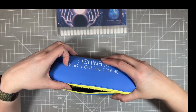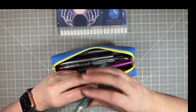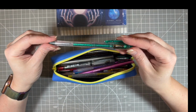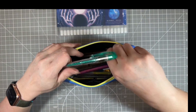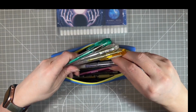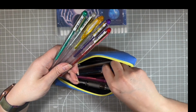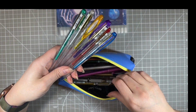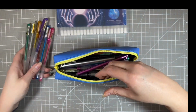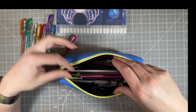And then this pack most definitely has my most favourite gel pens in. So I have Signo Sparklings in here in pretty much all the colours. I think I've got silver, gold, purple, I think there's a red, I think there's a blue, what else is missing? I think there's a pink actually as well. So I have a full set of those ones. Oh, there's also an orange, missed one out there.